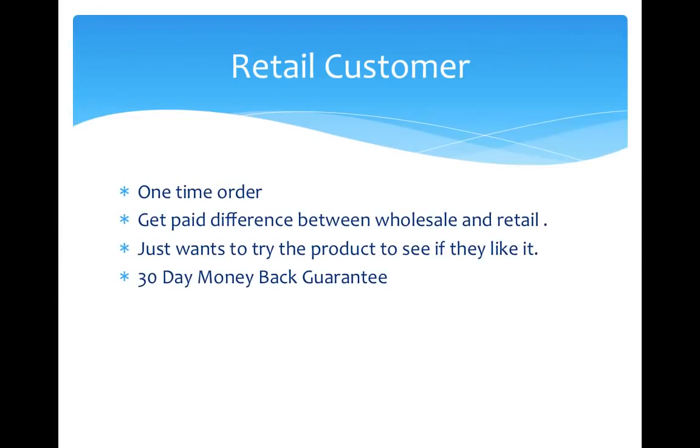You know, I mail samples out. I do. But I don't mail samples out to everybody. There are certain customers that I kind of filter out, and I simply push them toward the 30-day money-back guarantee, and I get them to place a retail order.